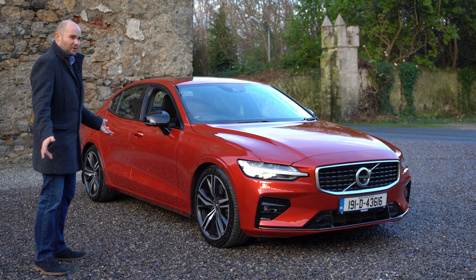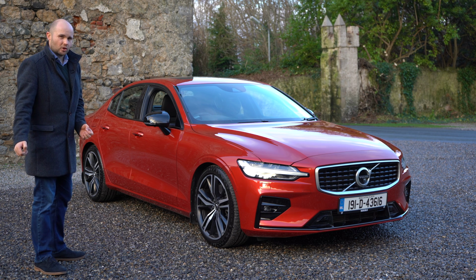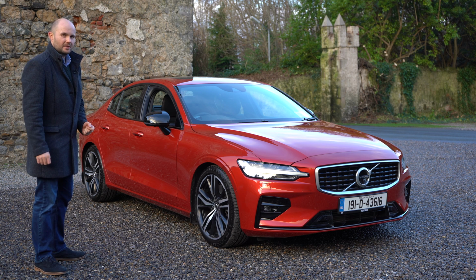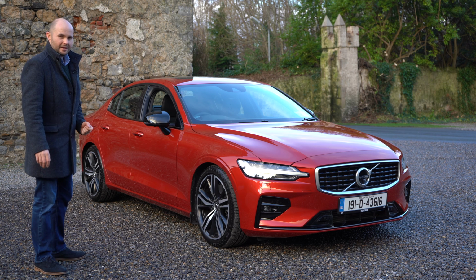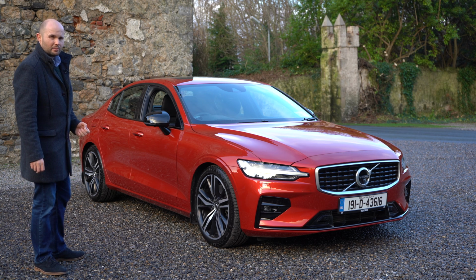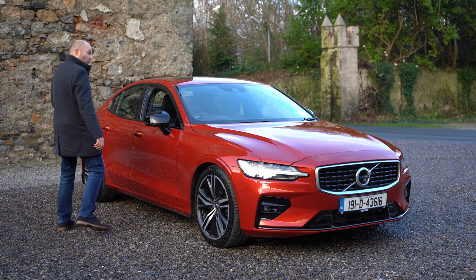So I've been impressed. It's certainly well able to put it up to the German equivalents, and price wise it's pretty much there. The only thing is, are they as desirable as something like an Audi A6 or 5 Series? I think if you put the R-Design kit on it, then the answer is quite possibly yes. Let's jump in for a spin anyway and see what it's like on the road.